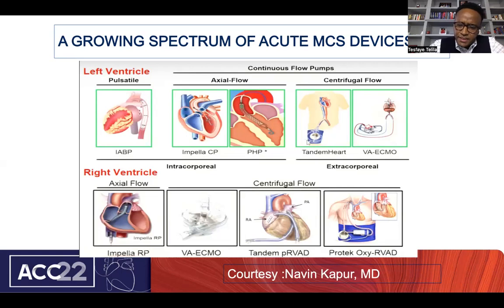The PHP device is still investigational. The idea with the PHP device is to have a 14 French insertion profile expanding to a 24 French transvalvular profile. However, the trial that was recruiting for this device, comparing high-risk PCI with PHP and any type of Impella, the SHIELD-Q trial, has been discontinued due to device-related issues.